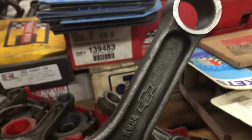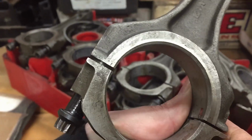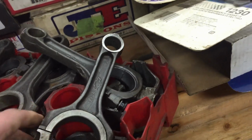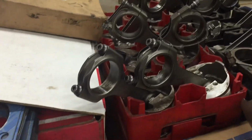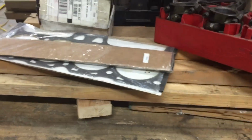Small black Chevy. Were these like a 5.7 bow tie rod? Or a 6-inch. I think they were 5.7 when I looked up the number. A lot of H-beam, a lot of head gaskets, SRPs.